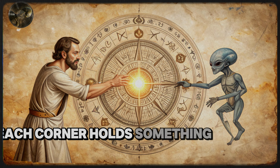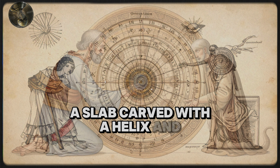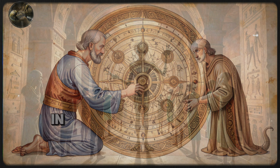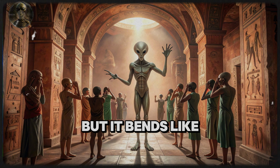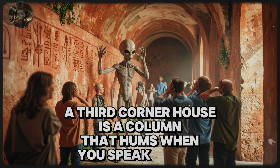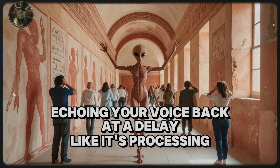Each corner holds something stranger. In the first, a slab carved with a helix and symbols that look a bit like Linear B but sharper, more alien. In the second, fragments of what appears to be glass, but it bends the wrong way. A third corner houses a column that hums when you speak near it, echoing your voice back at a delay, like it's processing your words.